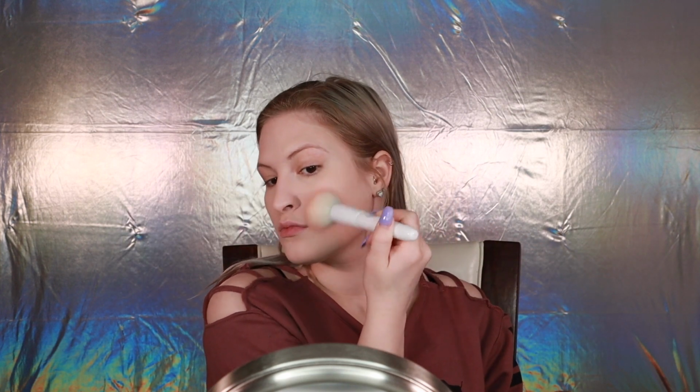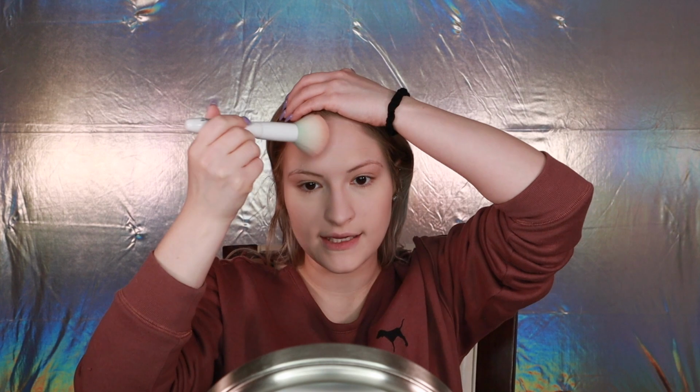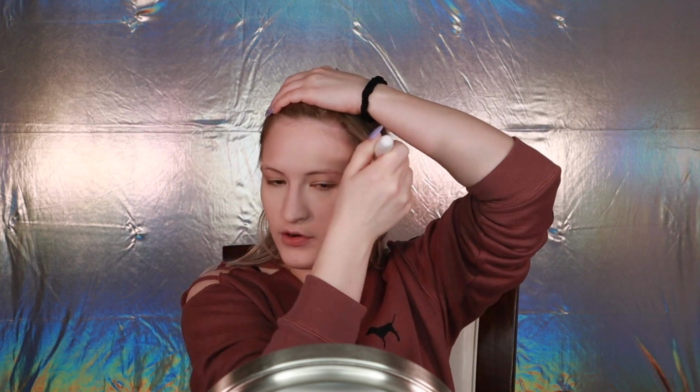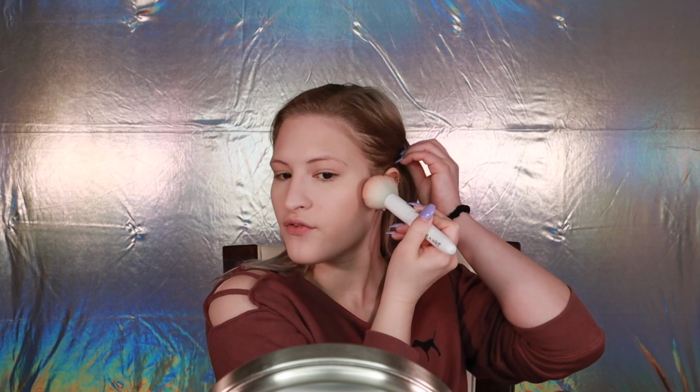So I'm just gonna go in with a Wet n Wild brush and apply this all over my cheekbones. This is just gonna bring some color back into our skin. Just gonna apply some to my forehead as well. And you wanna make sure that you blend it into your hairline so you don't have that separation mark from your foundation and your contour bronzer to your hairline. So this is what it looks like.